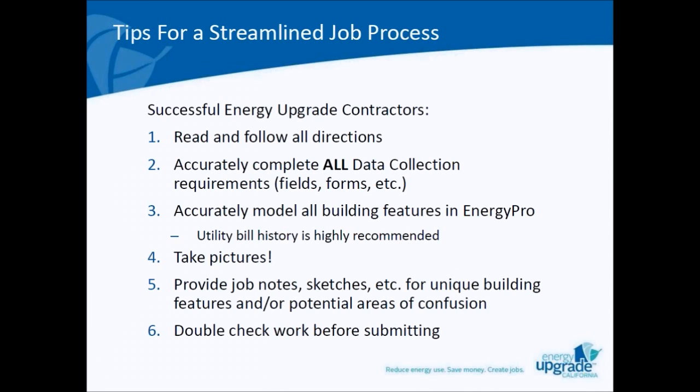We do encourage contractors to read all the directions and follow all the directions to ensure that the forms are accurate. Make sure that you complete all the data collection requirements. Don't leave any fields blank, because then we don't know if you didn't test or if that value is actually 0. Accurately model all the building features in Energy Pro. We do encourage entering utility bill history, but it's currently not required.